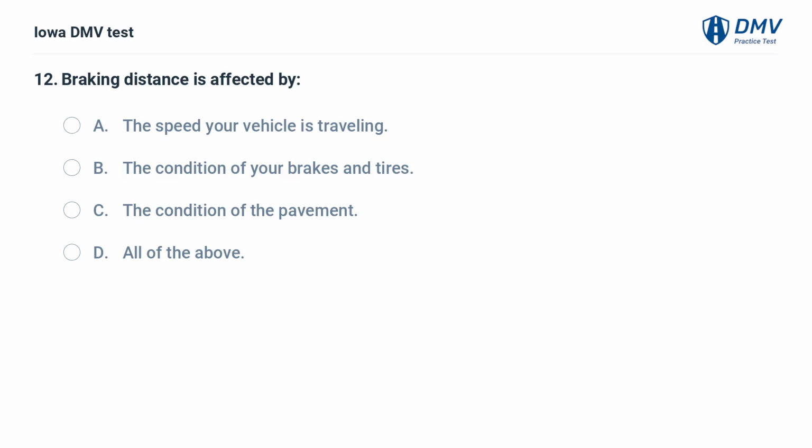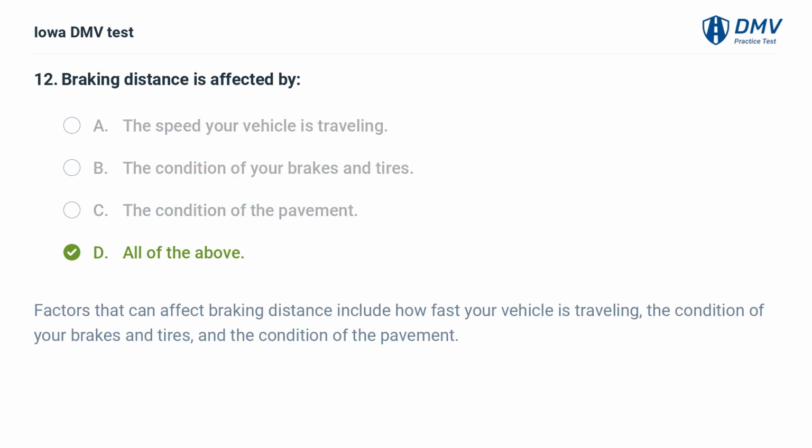Braking distance is affected by A. The speed your vehicle is traveling. B. The condition of your brakes and tires. C. The condition of the pavement. D. All of the above. D. All of the above.